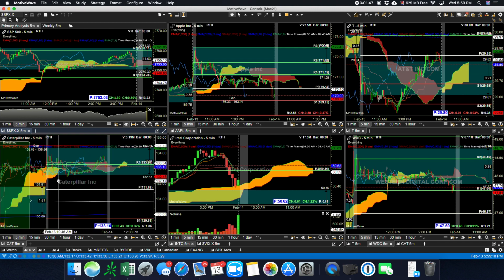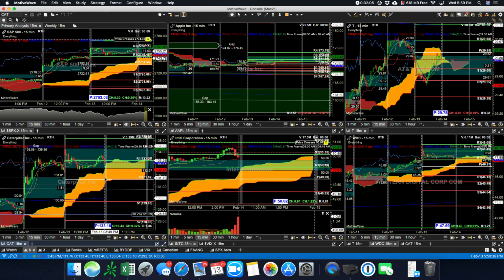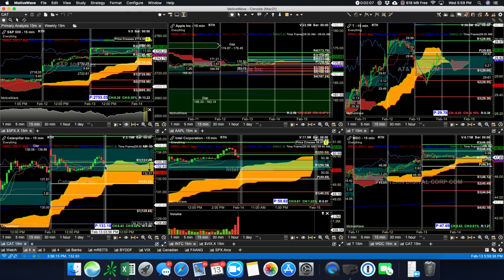Caterpillar, same thing. In the first 5 minutes, it saw its high and never recovered again. So it's just like Apple. All the buyers came in the first 5 minutes, and then they were gone. Ended the day struggling with the 5-minute cloud. Let's look at the 15-minute cloud. Ended the day with support on the 15-minute cloud.